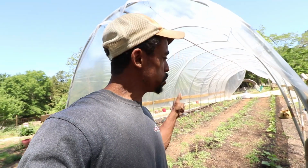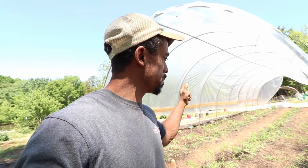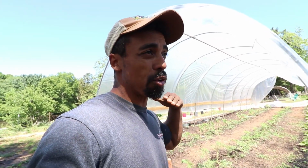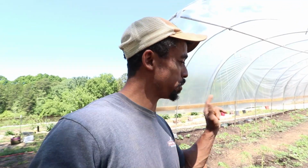Alrighty, so we got most of our tomatoes on the Tama Hook, but we still have some more to do. Between here, the high tunnel, and the greenhouse where we were just working, we have over 100 tomatoes as well as over 100 cucumber plants. So we ran out of Tama Hooks and we need to get some more, so we're gonna have to wait for those to come in.